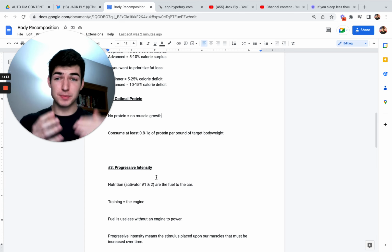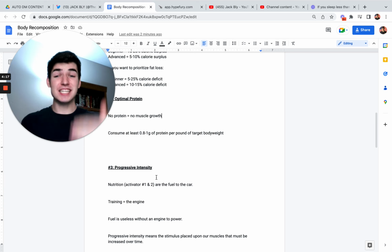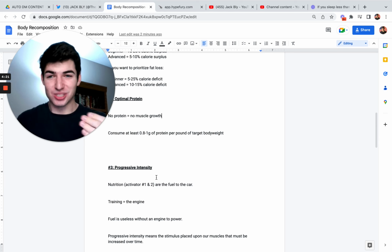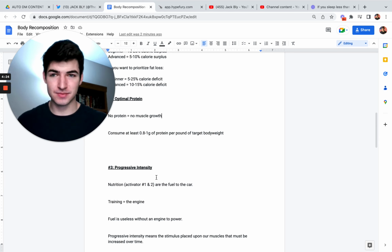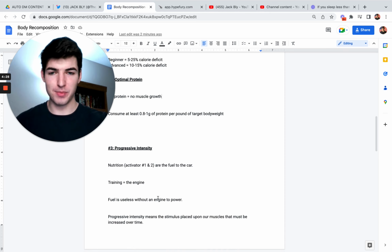Have you seen those people that walk into the gym? They don't even look like they work out. They look the exact same. You see them there. They're consistent. They actually work out consistently, but they never change. Their body always looks the same. They don't do progressive intensity correctly. We must increase the stimulus.